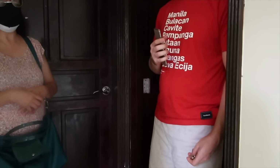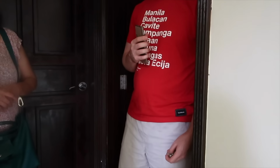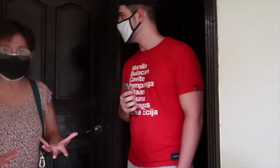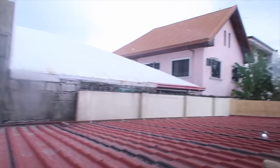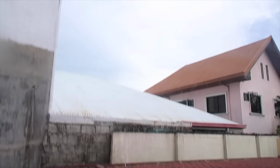Yeah, we're renting. The Chinese is renting right now, but the contract will be over on June 27. Ah, okay. So we're allowed to see the place. Okay. Let's go upstairs. Sure. So this is the upstairs. It's two floors, right? Yeah, two story. Okay, two story.